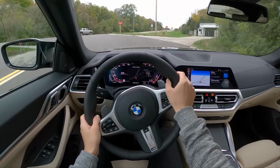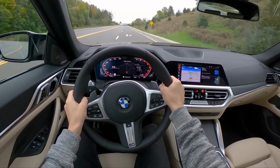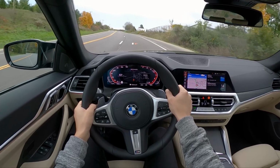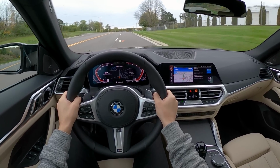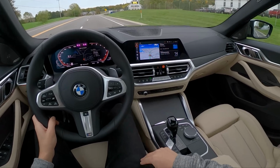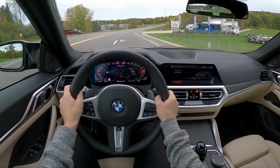Let's see how it does here with the 0 to 60. The sounds from the exhaust are pretty cool. Nice. It doesn't beat you up, it's still very smooth. The shifts from this 8-speed are really impressive. Quick, but they don't give you too much harshness between gears. Comfort mode, everything kind of calms down a little bit. Put it back into drive.